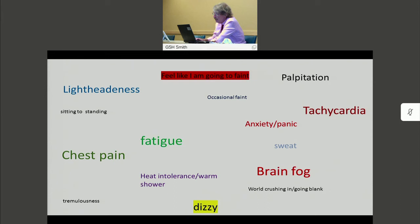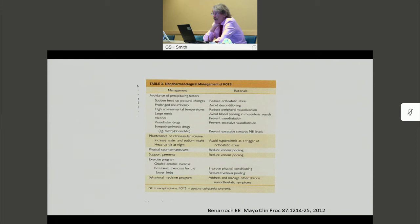The management of the POTS, the most important things are to avoid things that make it worse, like sudden changes in posture, prolonged recumbency, exposure to heat, alcohol, large meals. The maintenance of intravascular volume, and I tell the patients to drink over 100 ounces of fluid a day, plus the equivalent of an extra teaspoon of salt, either added to the diet or with commercial salt supplements like Salt Stick or Liquid IV.